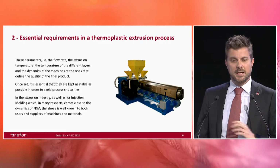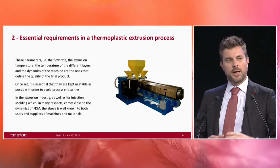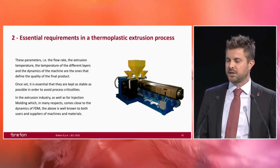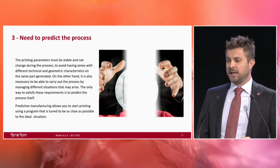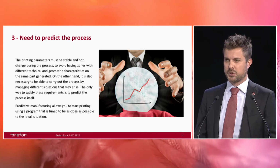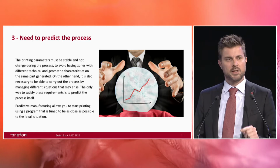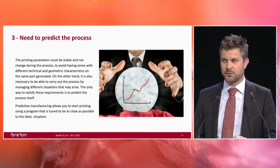Okay, so putting material layer on top of a layer is even a bit more difficult because we work in an open area which is subject to many changes, many more than what we can have in a closed mold or an injection mold. That's why we understood from the very beginning how important it was to predict the process rather than controlling the process at the very end. So predicting the extrusion is something, but predicting the complete process, including the extrusion, is a step higher, a step forward, which is even more complicated, I can assure you.